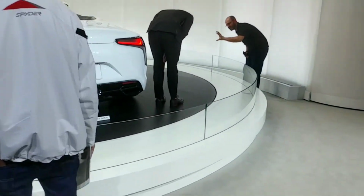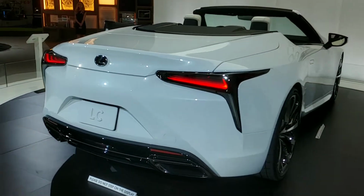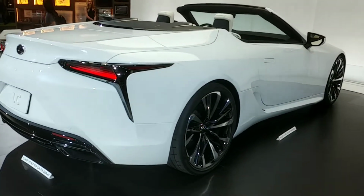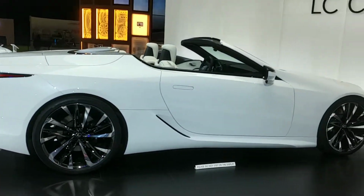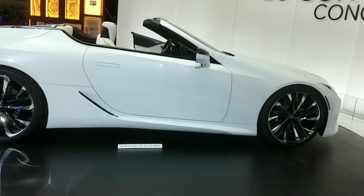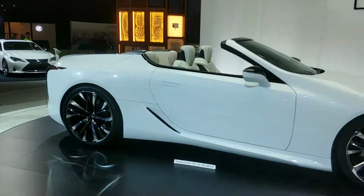Oh, no, that is a beautiful way to do a convertible. So they've taken the LC and cut the top off. It's a concept now, but will be production by the end of the year. Oh, the lines. The lines on that are just outstanding. Oh, there are a little too many chairs in the back seat.